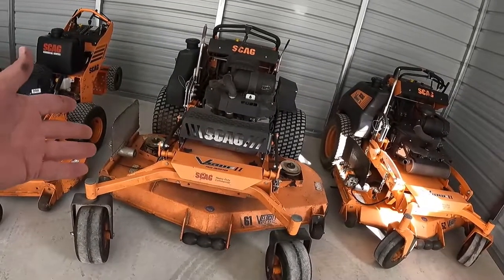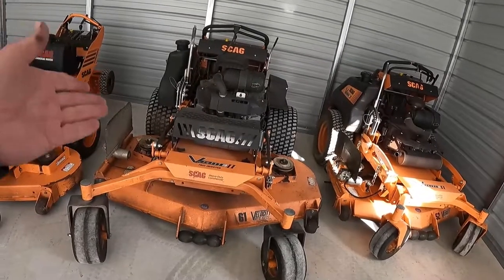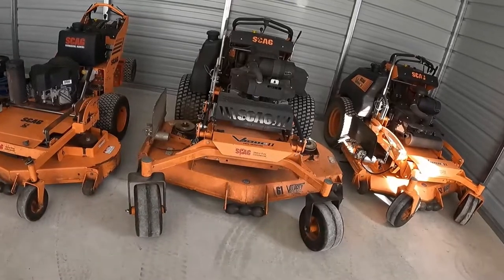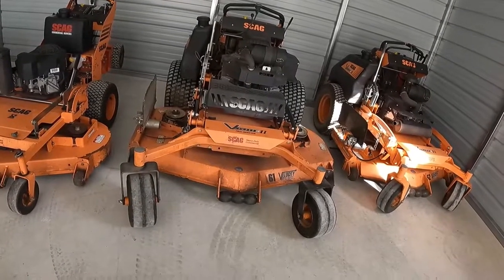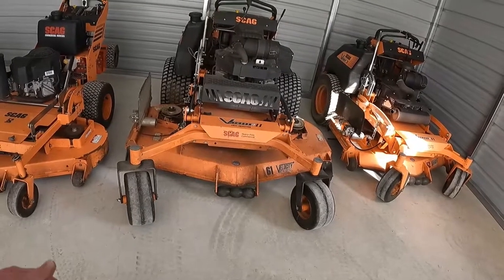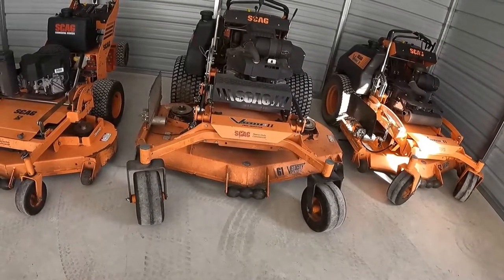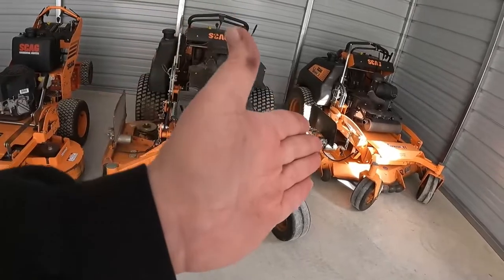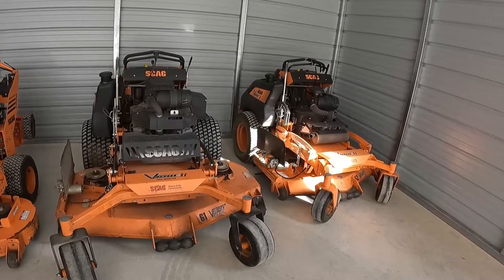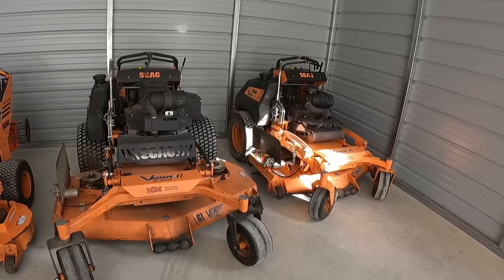So I put this on here, this 38.5 fuel injected Kawasaki on there with a 61. Now I'm even doing my little tiny properties with it, and it takes like 4 or 5 swaths. Nobody's complaining because it stripes them up. So the 52 is good for the little gates. So do I keep it?